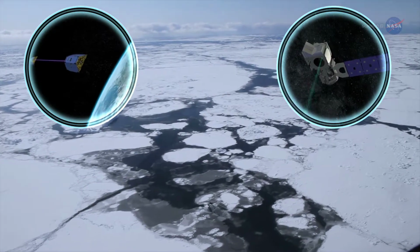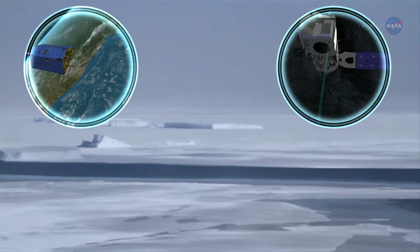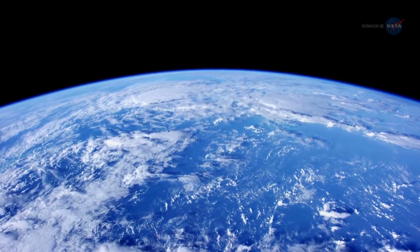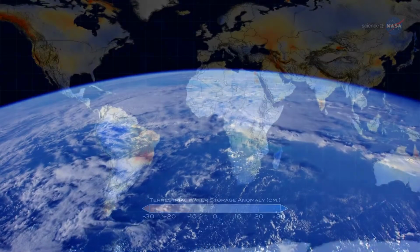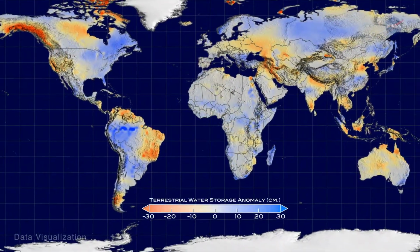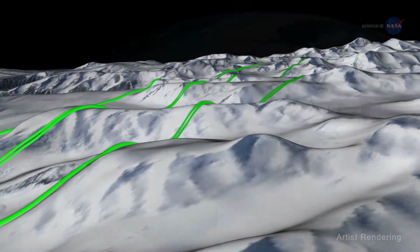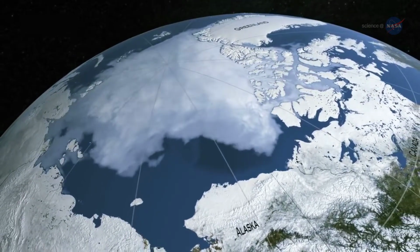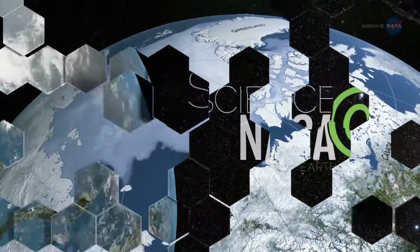GRACE-FO and ICESat-2 will be the newest NASA missions being used to study the cryosphere and its role in the Earth system. In addition to their cryospheric objectives, these satellites provide important insight into the behavior of other Earth system components, like changes in underground stored water for GRACE-FO and ecosystem structure for ICESat-2. The ability of these sensors to address multiple Earth system components is a good example of how NASA treats the Earth as a complex, interacting system.